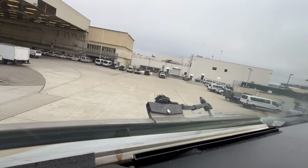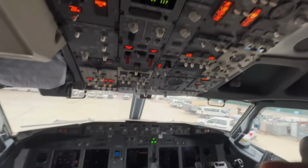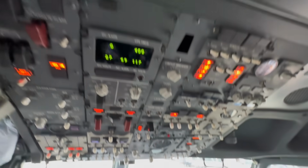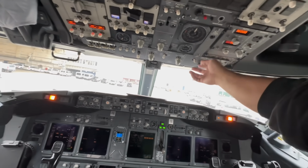All right, buddy, set brakes. Brakes are set, my friend. Thank you. Brakes set, copy, thank you. And that's that. Another fun day. Let's see. Emergency lights to off. Batteries off. Beacon. No, wait. There we go. Electric pumps off. Anti-collision lights off.